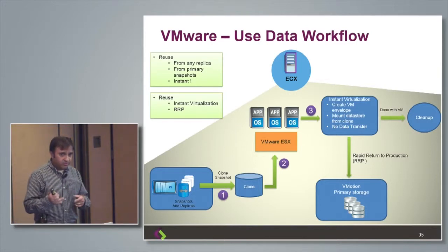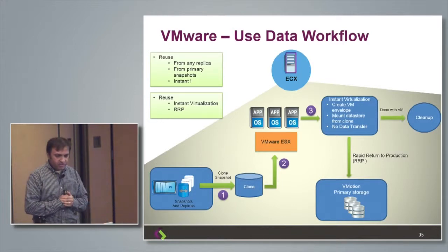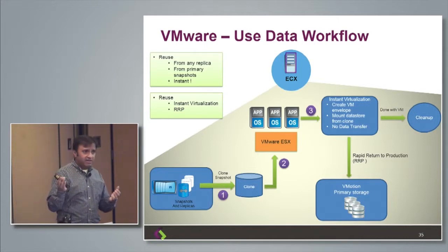We'll create the VM envelope, including the number of CPUs, memory, etc., and the network. It will mount the data store. Again, there's no data transfer. Once you're done with this test environment, you can go ahead and clean up. We'll automatically clean up everything.